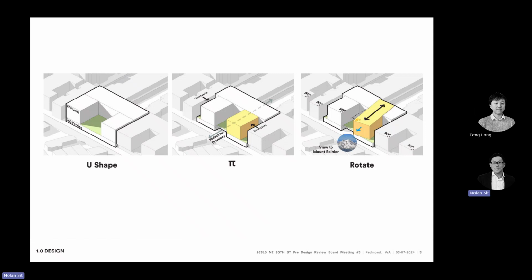When it comes to the architecture, we've always envisioned the building made up of 2 contrasting parts. On the left is the more traditional, with a top, middle, and base, while on the right is the wooden jewel box, perched up on the 3rd floor and angled to capture great views of Mount Rainier. The rotated box starts on 80th and continues back to 81st.